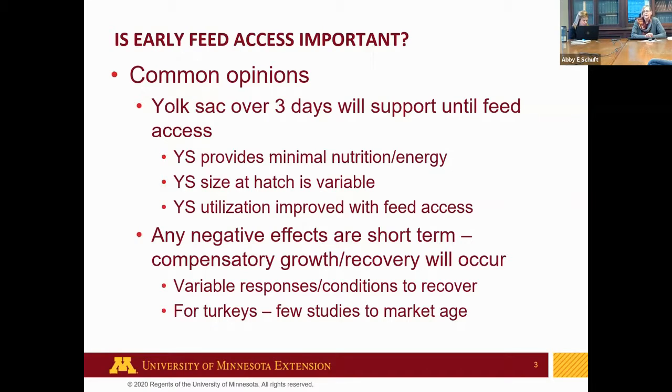The other thing is that yolk sac size at hatch can be variable, so we're not always sure just how much of a yolk sac is available to each individual poult. On the flip side, we find that utilization of the material in the yolk sac is improved when the birds are actually feeding. That's when you get your most rapid decrease in yolk sac size, eventually regressing totally.